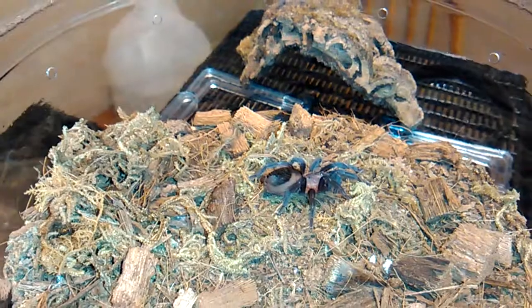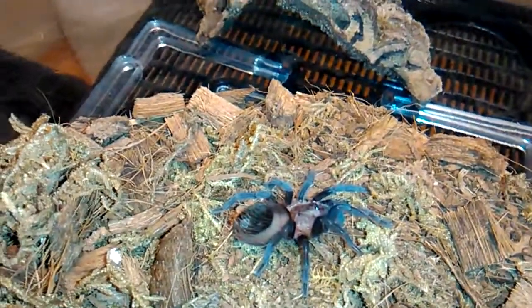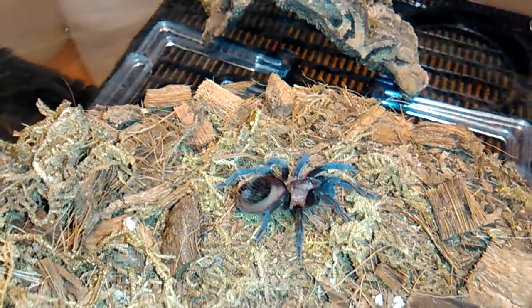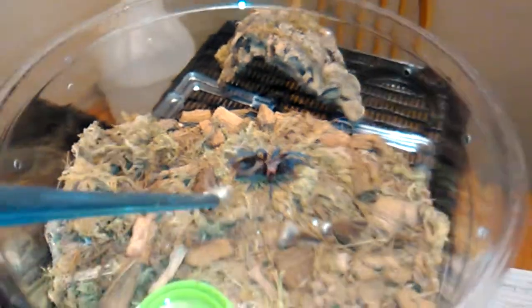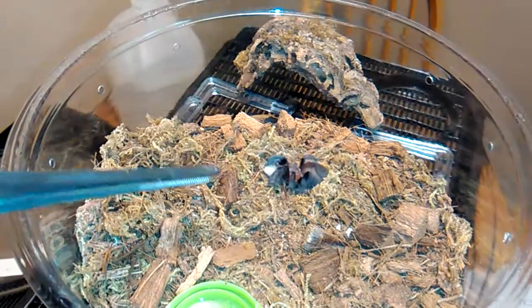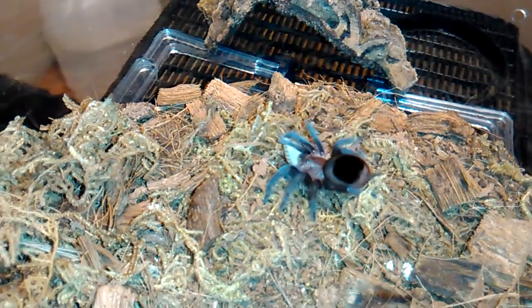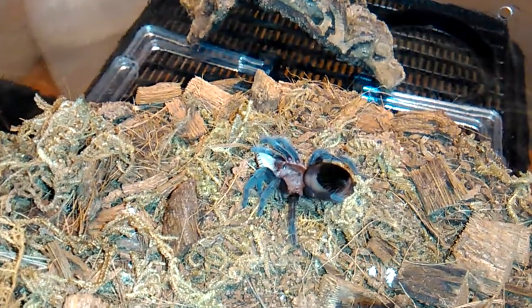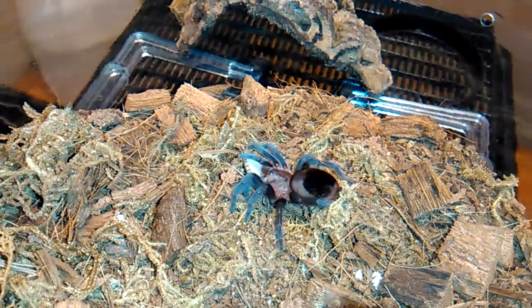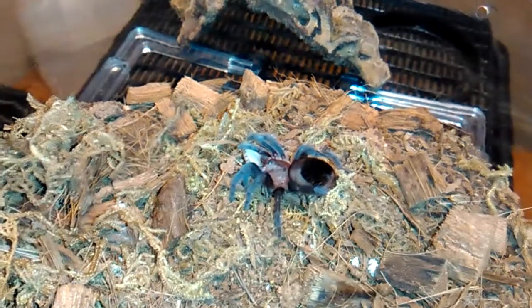So, we'll see. Maybe she wants a little cricket. Let's see. Nothing too big. That should be good. What do you think? Mm-hmm. Oh, right off the tongs. Yeah, Brachypelma vagans. Ooh, she's such a beast, isn't she? There we go. Got a great takedown from the vagans. Gorgeous. An underrated species, in my opinion, Brachypelmas are.